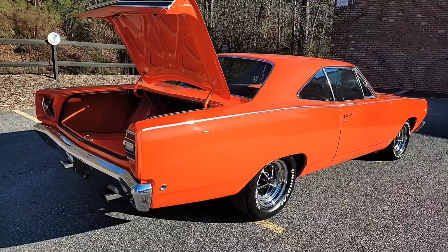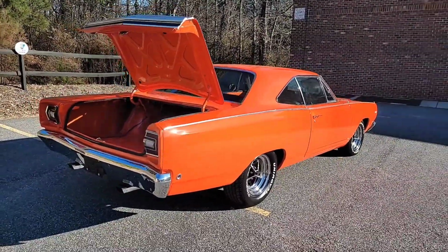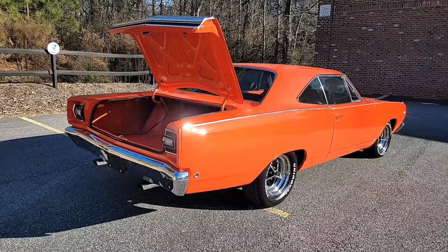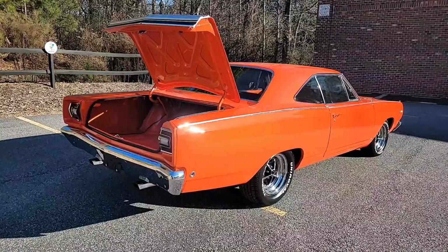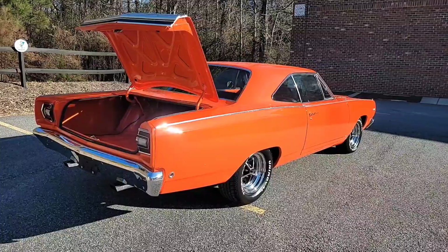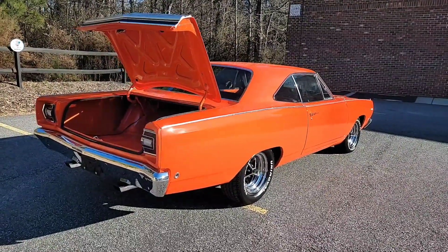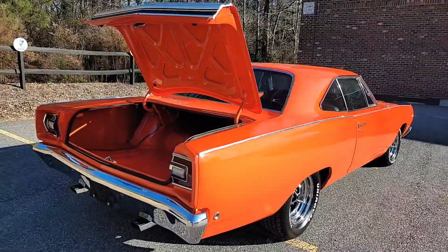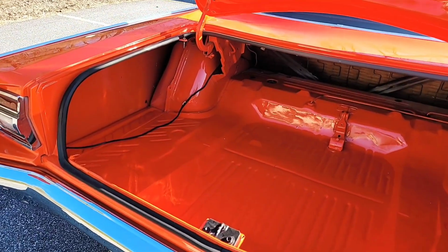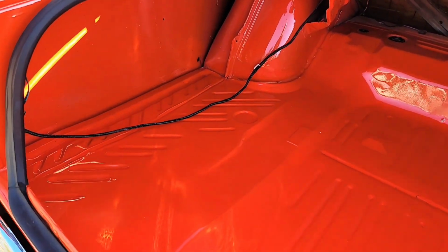1968 Plymouth Satellite. So I showed you the big block up front, power steering, manual brakes, AC, super detailed engine bay. And that is connected to a 904 Torqueflite 3-speed automatic transmission, and a Dana rear end. I'm not sure exactly which Dana, but it is a Dana rear end. And when they painted, they restored the entire engine, I'm sorry, the trunk.